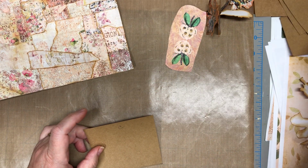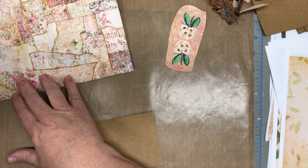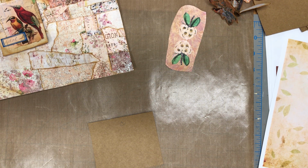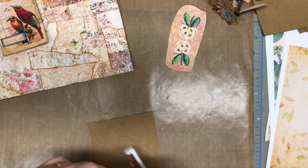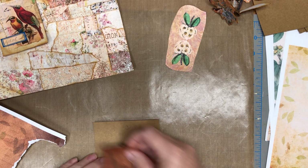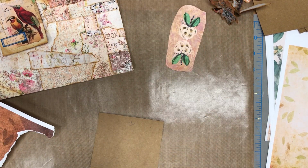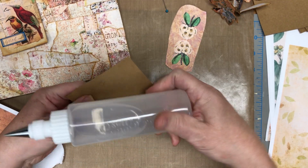So I have some papers here to my side. I'm going to pull these out for reference, to see what I did. I think I will do this one with a little bit darker paper, and I'm just going to tear, is what I'm going to do. We're just going to tear, and we're going to glue. Yeah, that'll work. And I finally got these icing things, I don't know if you can see that, but put something darker behind it.